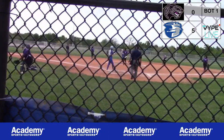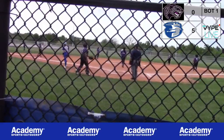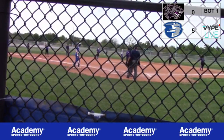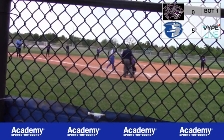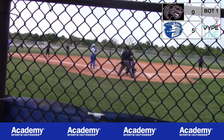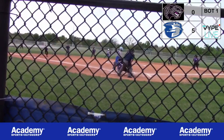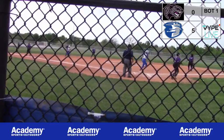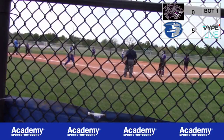Ooh, there's the bunt attempt. So, after a failed bunt attempt, again, this is Roberts here at bat for Maynard New Tech with a 5-0 lead here in this inning. And it's going to be a walk there for Roberts. Going to go to first.